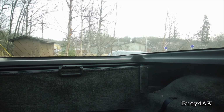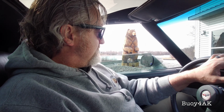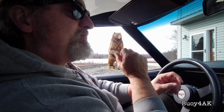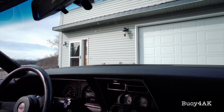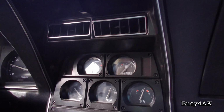Look in the back there, I don't know if you can hear that grinding noise. That's the power antenna going up. Yep, that's right, the power antenna still works. Power windows still work. Obviously, it's got the glass T-tops in there, and because this is such a beautiful car, I don't even dare take the glass T-tops out.